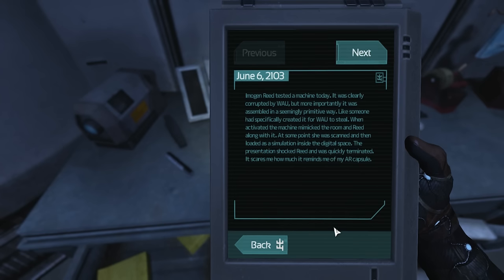Journal. Imogen Reed tested a machine today. It was clearly corrupted by... Should I just call it the WoW? I'll just call it the WoW. It was clearly corrupted by WoW, but more importantly, it was assembled in a seemingly primitive way.